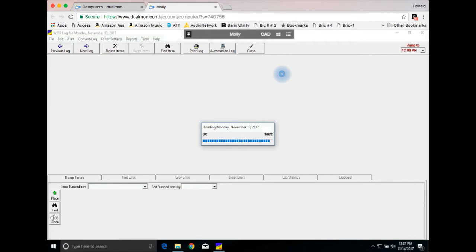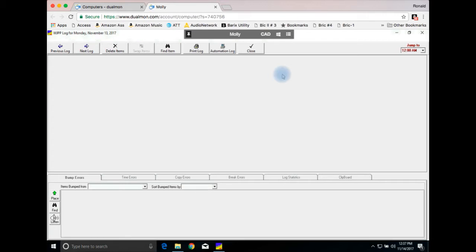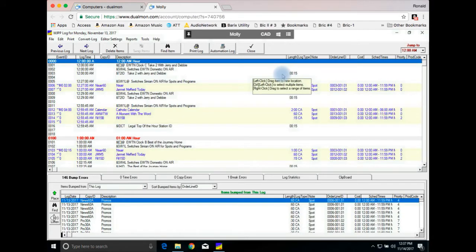Natural grid is an easy way to do it, an expensive way, but you have little to no flexibility. You just stick your commercials in, and they will play randomly whenever you put those carts in there. This will automatically schedule everything exactly the way you ask it to be scheduled. And there you are. And there is the log beginning at 12 midnight.